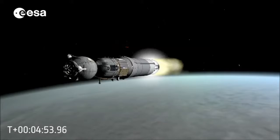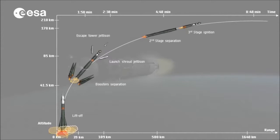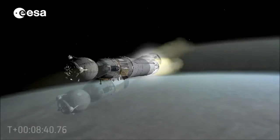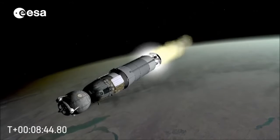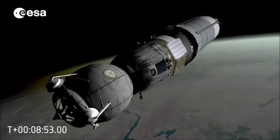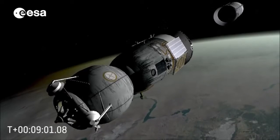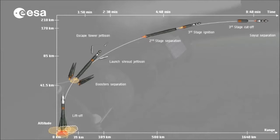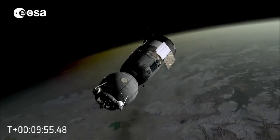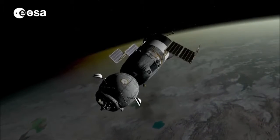Then, the circular section that links the second stage with the third stage is jettisoned, while the rocket goes on to reach the targeted orbit around 220 kilometers above the surface of the Earth. Once on the desired orbit, approximately 9 minutes into the launch, the last engine is cut off. The spacecraft finally separates from the rocket. The cosmonauts can now feel the microgravity. Moments later, the antennas and the solar arrays are deployed. The spacecraft is now on its way to the International Space Station.